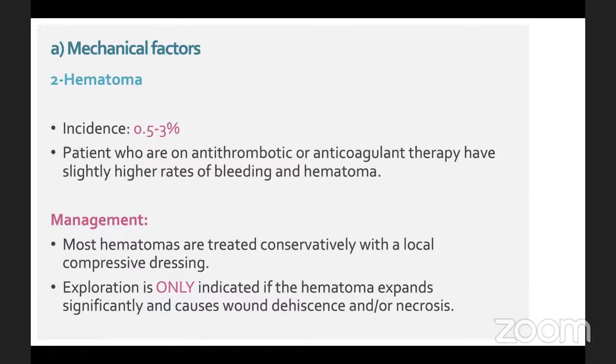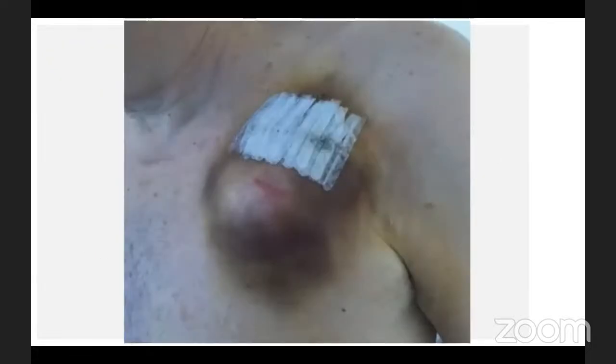Hematoma incidence is from 0.5 to 3%. Patients who are on antithrombotic or anticoagulant therapy have a slightly higher rate of bleeding and hematoma formation. Management: most hematomas are treated conservatively with a local compressive dressing. Exploration is only indicated if the hematoma expands significantly and causes wound dehiscence and or necrosis. This is a patient post pacemaker implantation and there is a hematoma.